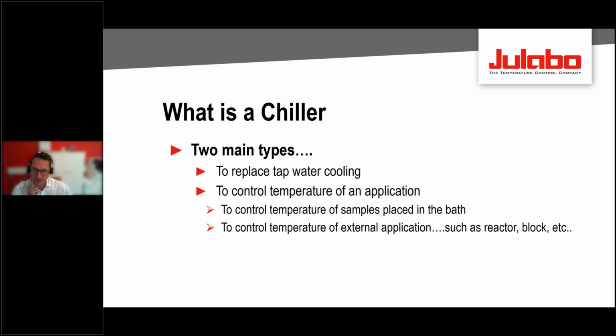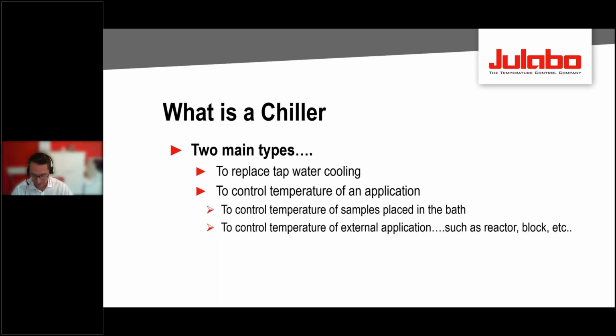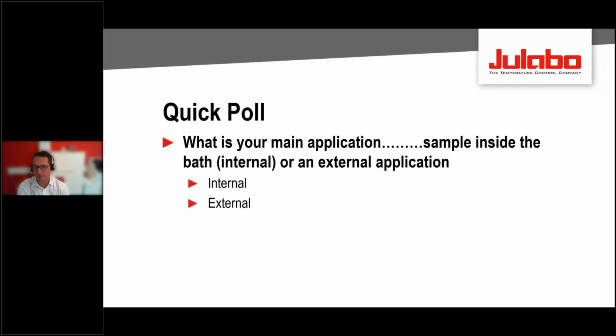The second type is where you're looking for slightly more precise control of an application. That may be a sample or something that you're placing in the bath, in the fluid, or secondly, where you want to control the temperature of an external application, a reactor, a block of metal, or something like that. In this presentation, I am going to focus mainly on the second type of application. The last webinar we did with VWR, we focused on the first one.